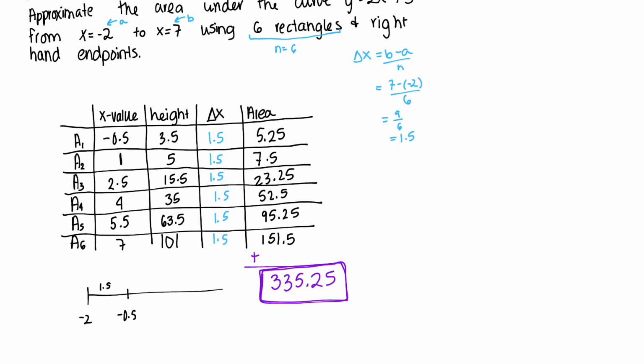How did that one go for everybody? Favorite section. Love it.